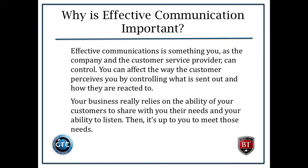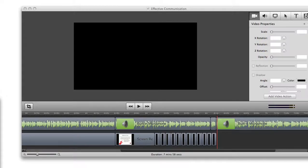Why is effective communication important? Well, this is, like I said, something that you as a company and customer service provider can control. You can affect the way the customer perceives you by controlling what is sent out and how they are reacted to. Now, again, that doesn't mean that you can control their reactions, but you can really help to affect the way their perceptions are created about you by sending out the best information about you, by creating that best first impression, and by really being somebody who understands the customer. Your business really relies on the ability of your customers to share with you their needs and your ability to listen. Then it's up to you to meet those needs.